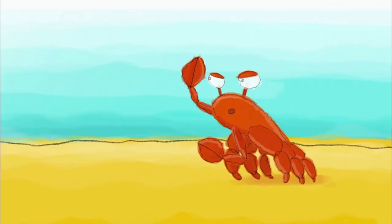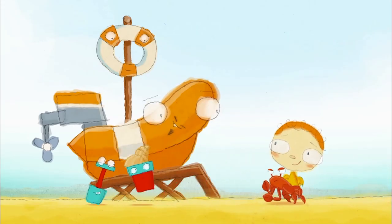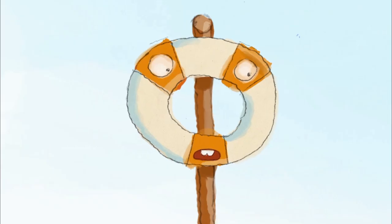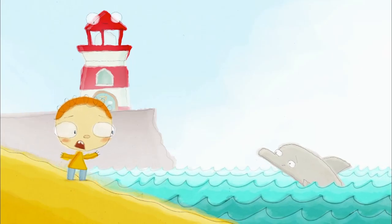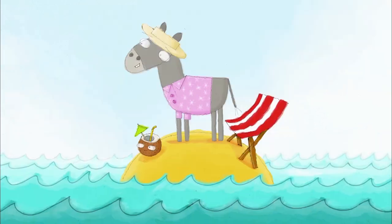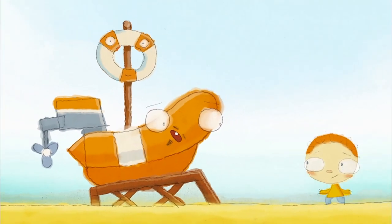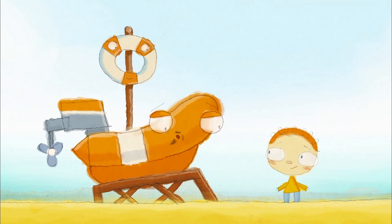Oi, come back here with my shell. Well, lifeboat, it looks like everyone is safe and sound. Help! Help! I think you spoke too soon, Henry. Is everything okay, Dolphin? The tide is coming in and there's a donkey stranded out at sea, Henry. We need a lifeguard, quickly! Thunder and walruses, Henry. Dolphin's right. We need a lifeguard. If only there was one around.